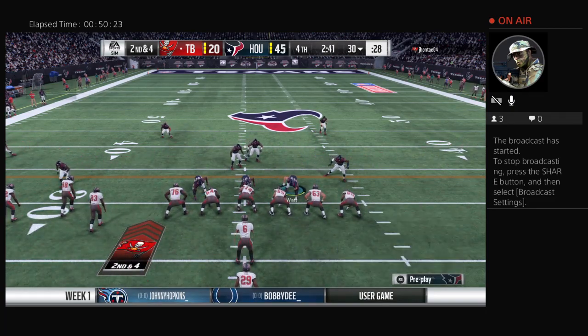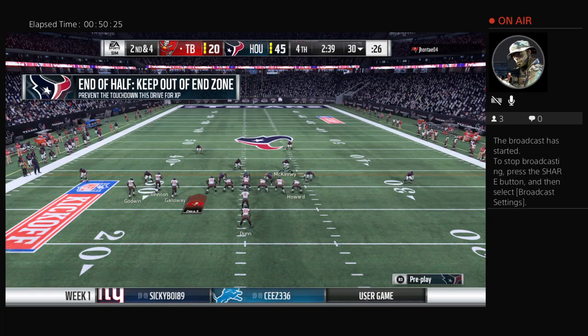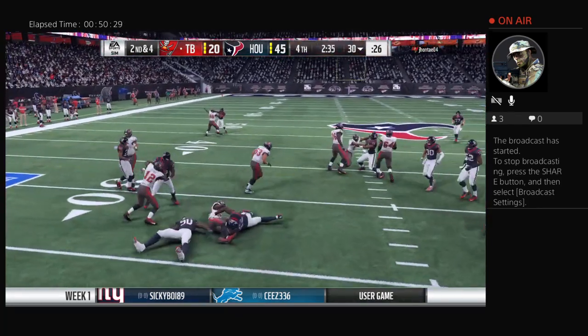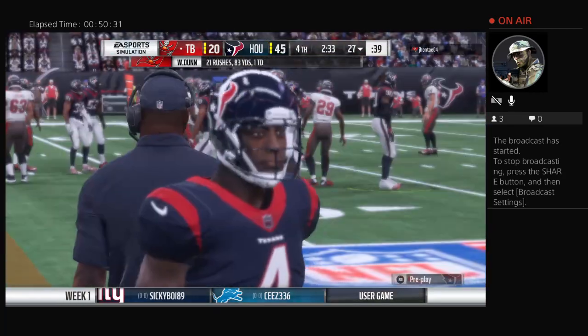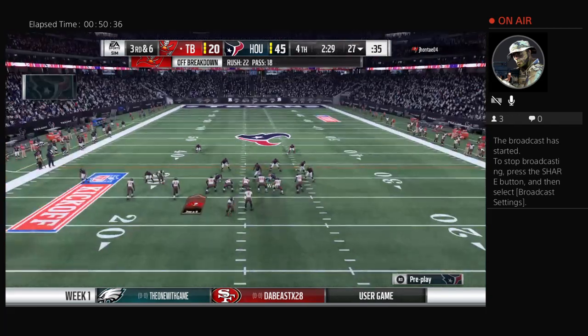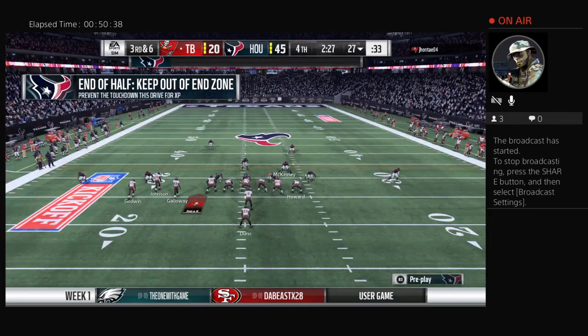Here we go now. On 2nd down, they'll try and run the counter. And they take him down, losing yardage back at the 27. So he loses 3 yards there. Now 3rd down.